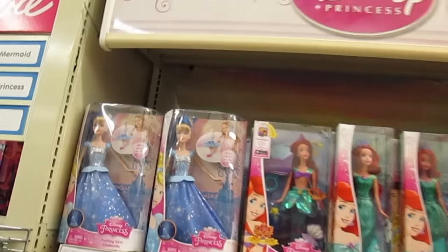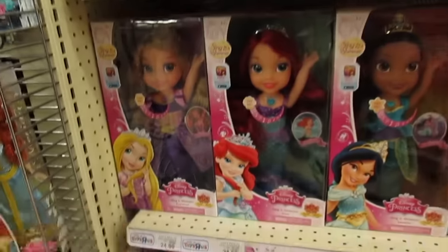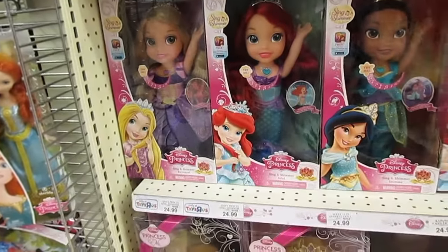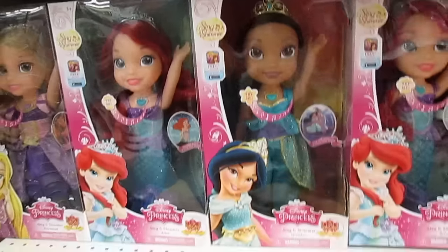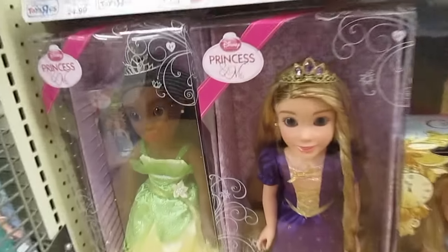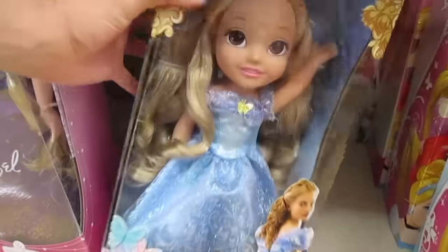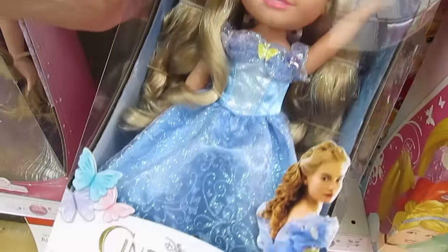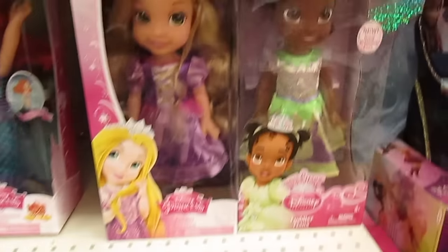Alright, so here's some Disney dolls. Let's see. They have the singing princesses. These are so cute. I love Jasmine. Look at these, look how pretty these are. This one, look at her. Oh, she looks awesome. That's from the live action Cinderella. She's really pretty. And they're so cute.